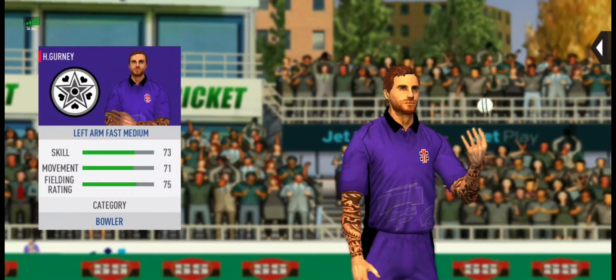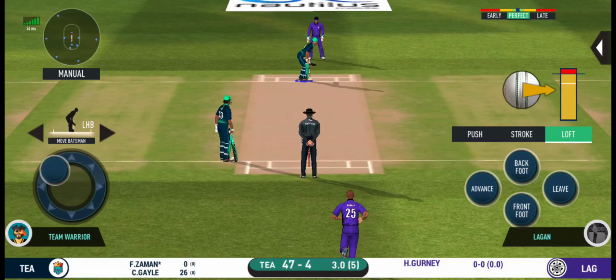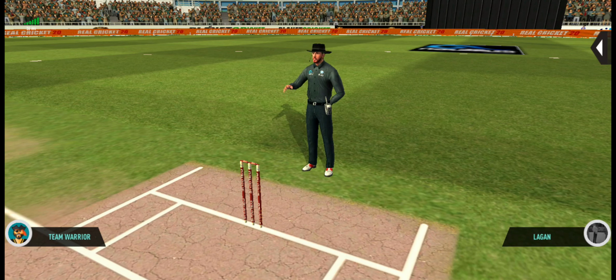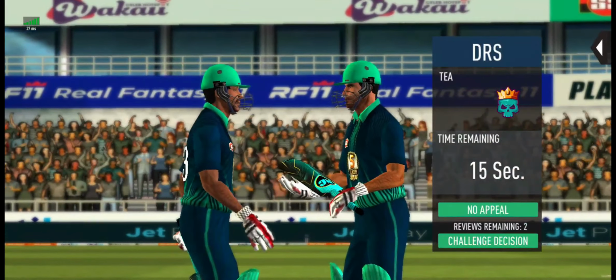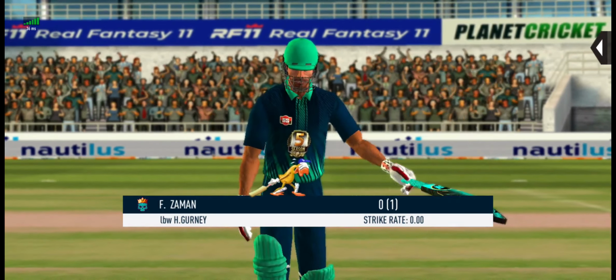Inform fast bowler into the deck now. Expect some serious chin music. Batsman getting ready to face his first ball. Oh, gotta be close and given up. Batsman having a chat with his partner for the DRS review and they decide against it.